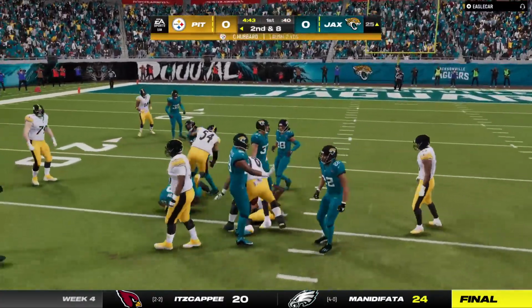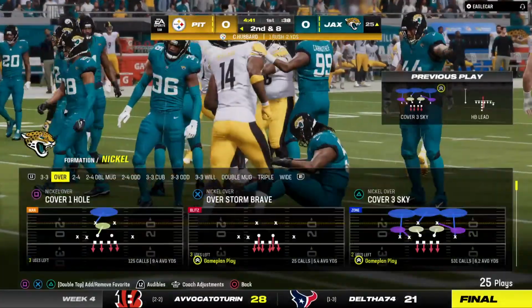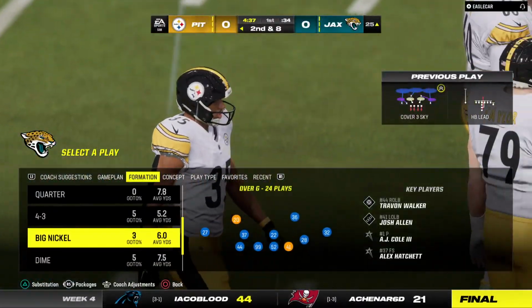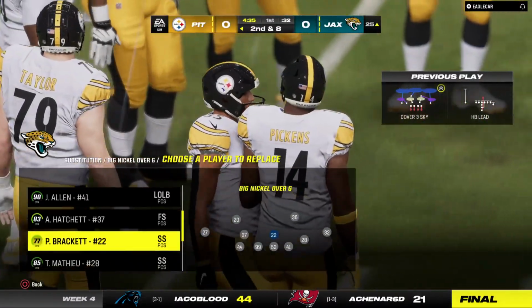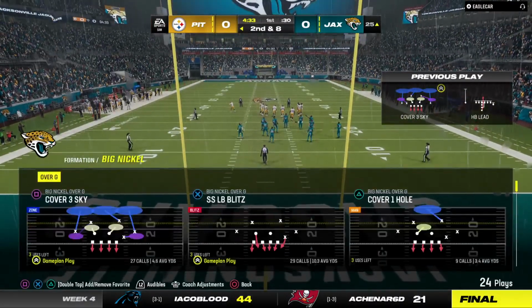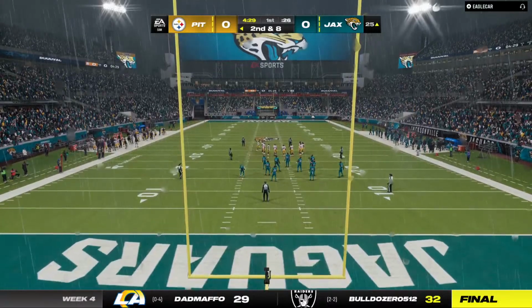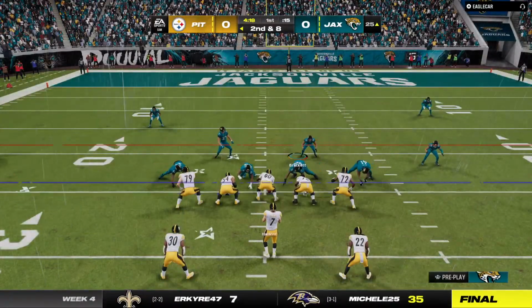First carry for the Canadian-born Chuba Hubbard. And he sneaks his way forward, only for a couple here. 2nd down. Well, this defense for the Jaguars, they were fantastic a week ago in that win over Houston. And no matter what's done throughout a ball game, it always comes back to blocking and tackling. That's the essence of football.